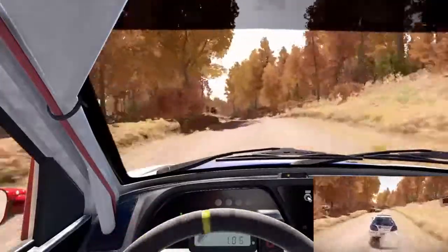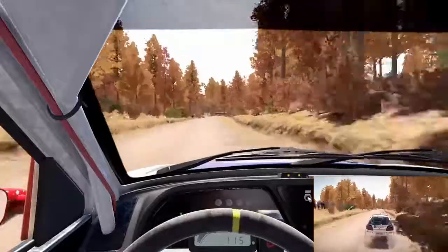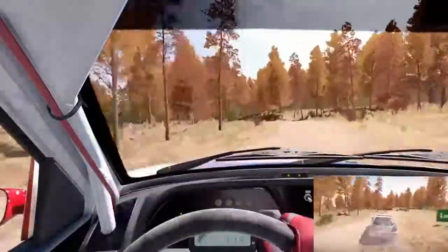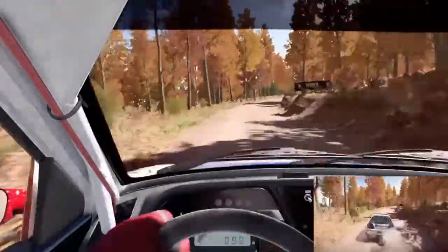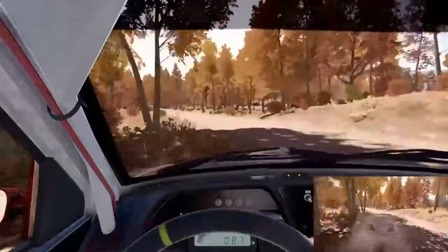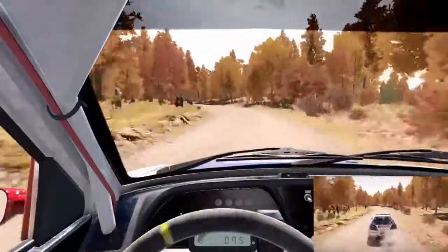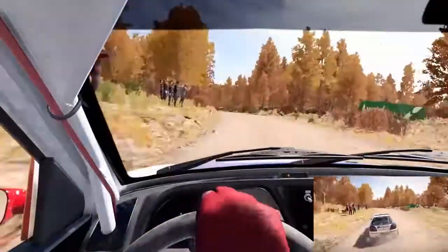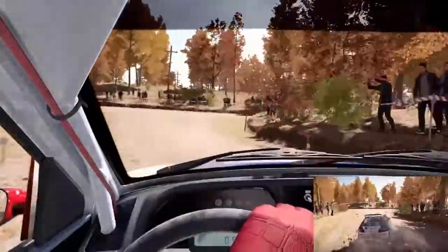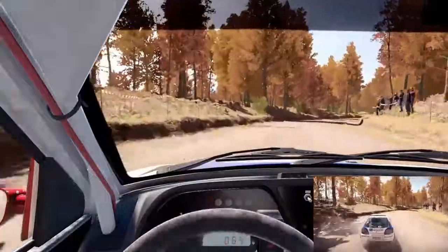This car felt extremely stable throughout, and obviously it has its tendency to understeer, but it felt really stable because of that as well. So you could quite violently even throw the car into the corners and it wouldn't snap out on you or anything like that. That's something that I like about this car, and obviously I like the sound of the engine as well.